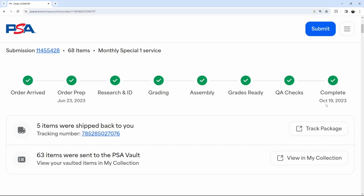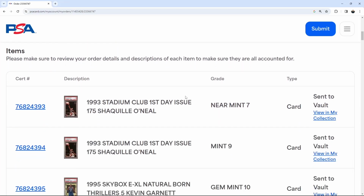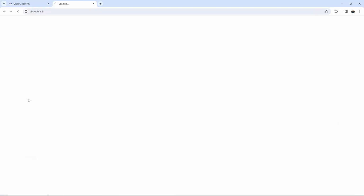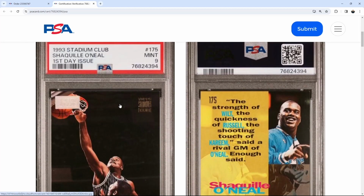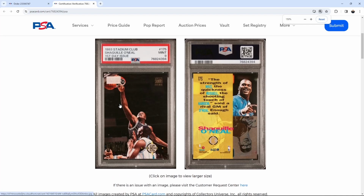June 23rd, October. I actually had to email them 3 times to ask about this one. 2 Shaqs, first day issues. I'll pull up some of these cards. I'm not going to pull up all of them, but so we can get a closer look at them. Let me zoom out here. There we go. That's a good amount.